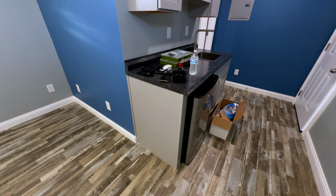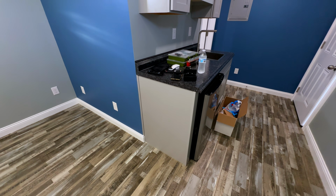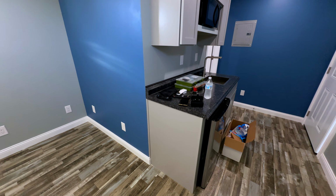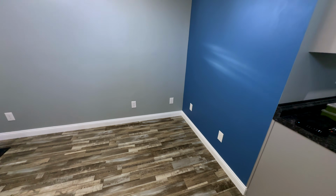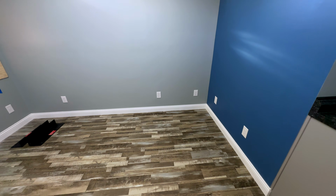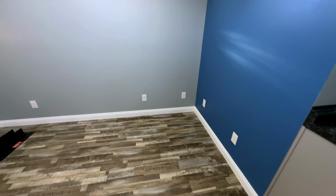For me, it's really just going to be some place to have cold drinks and maybe a coffee pot. I do have a microwave out there, but I'm not that far from the house. But obviously, thinking secondary uses or the next owner, what would they want to do with this place? And this would provide a nice little studio area. There is a full bath in there, and we'll walk in there in just a minute.